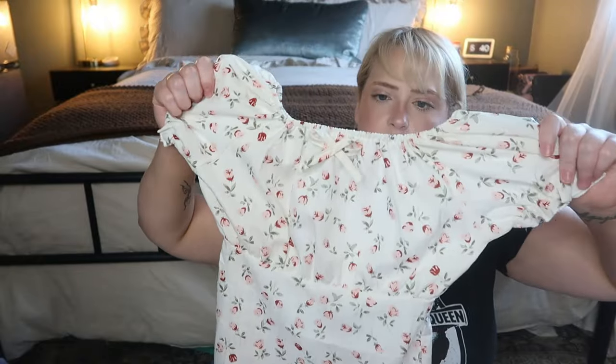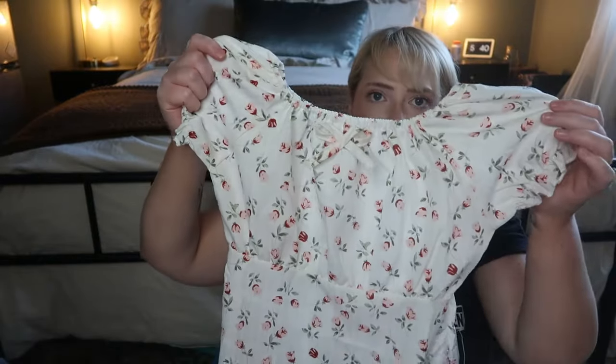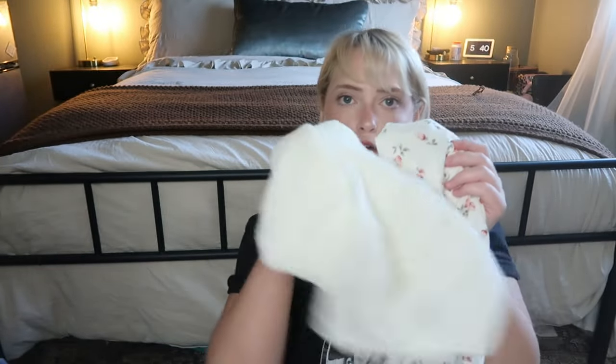And then this really pretty little floral, kind of like peasant style dress. Again, something that's just really lightweight that she can wear right now when it's really hot, and then as it gets a little bit cooler, she can pop it on with a cute little cardigan.